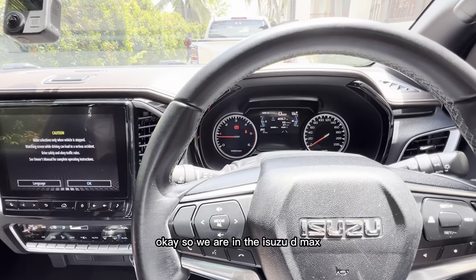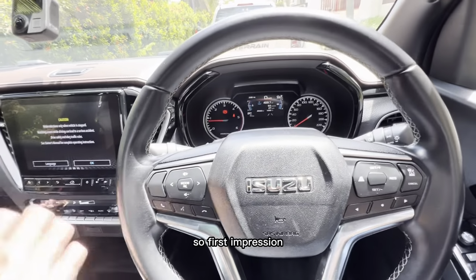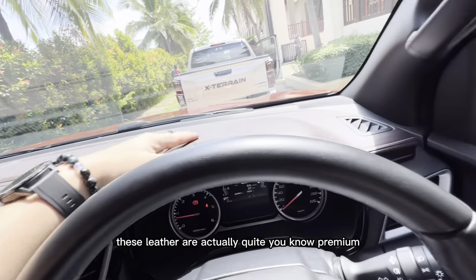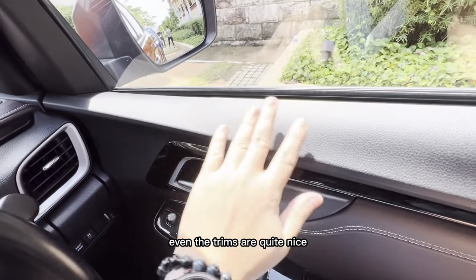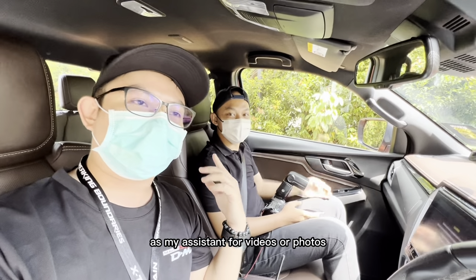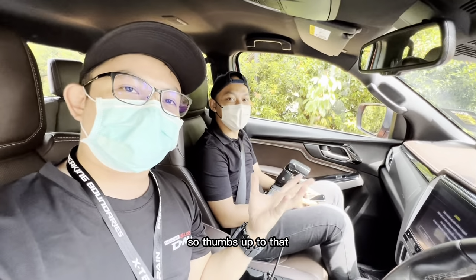Okay, so we are in the Isuzu Dmax. So first impression, the leathers are actually quite premium. Even the side trims are quite nice. And we have Adit here as my assistant for videos or photos. So thumbs up to that.